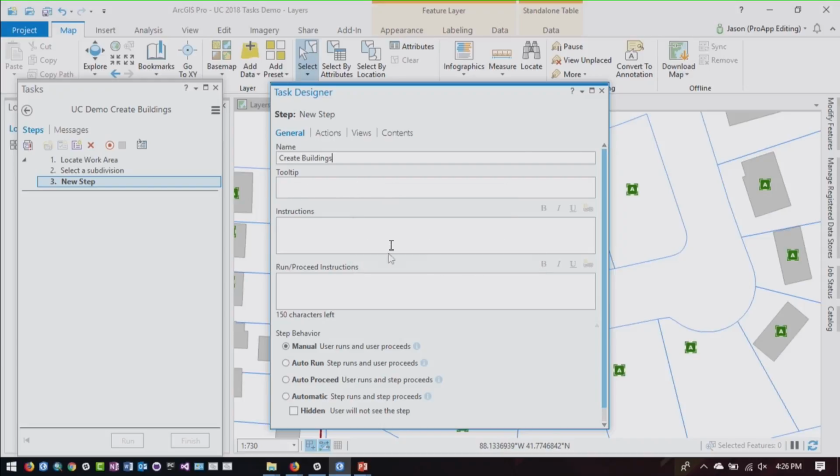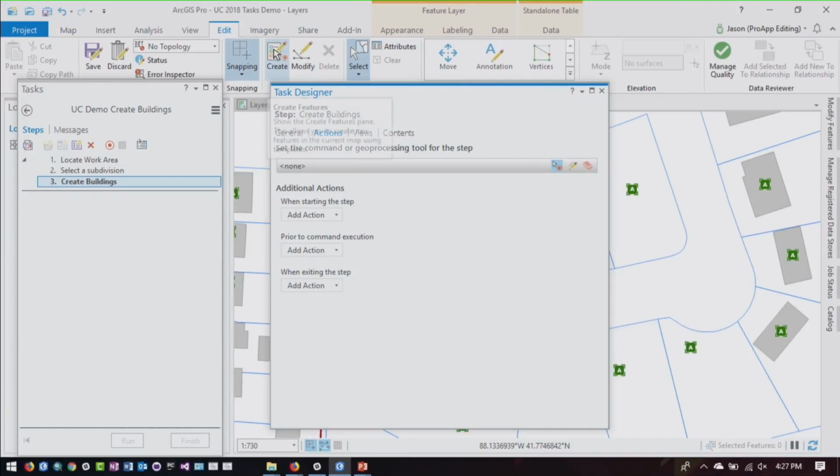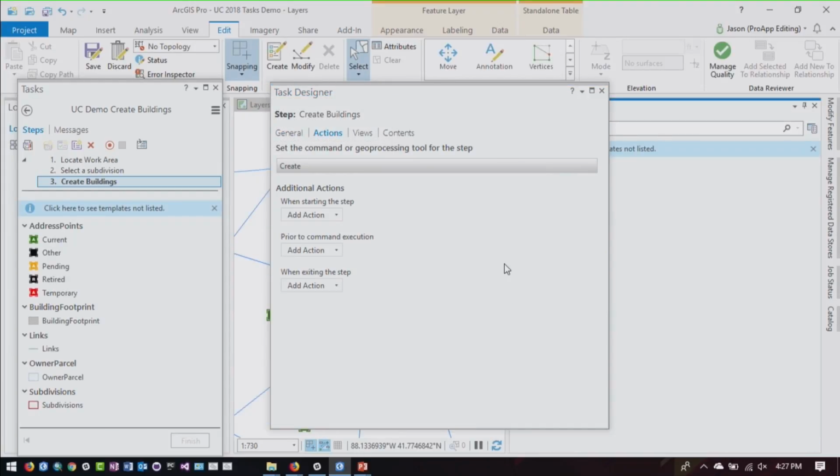I'm going to skip adding the tooltip and instructions because of time. Go over to actions, use the record again, and hit edit, and then hit create. Notice that edit wasn't recorded because that's technically not a command. I'm just switching tabs. This recorder only records commands.